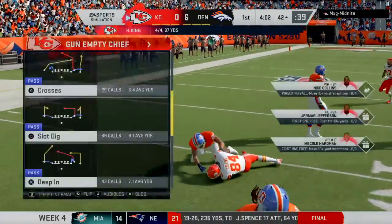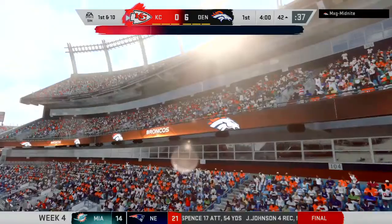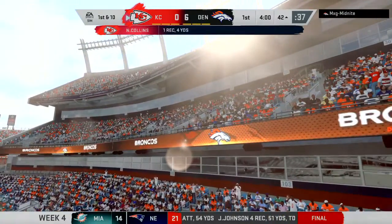And this time he's able to take it down to the 42. 4 yards the pickup, first down.